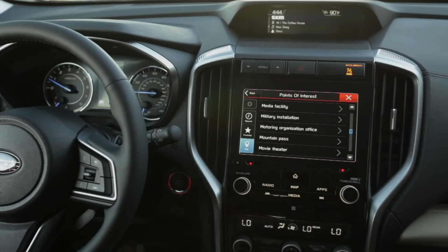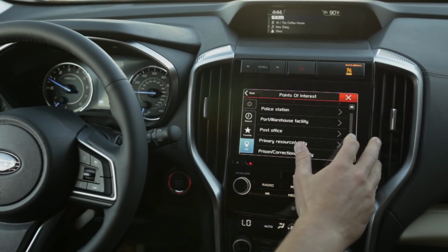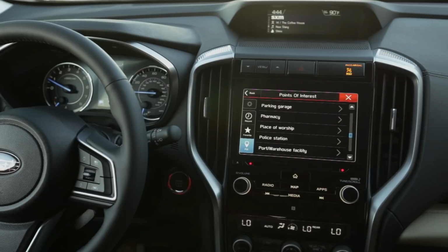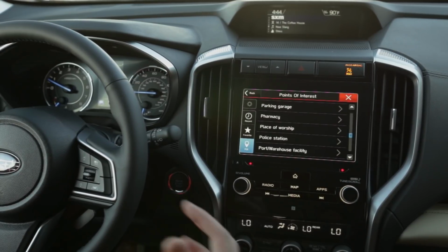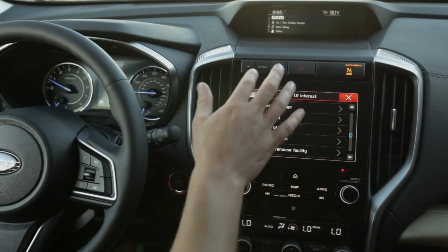It's a cool way if you're willing to explore, or just looking for specific restaurants, perhaps on a road trip, or a post office. I could see some value there, or a pharmacy, things of that nature. But for most things, you're probably going to type in the actual address.